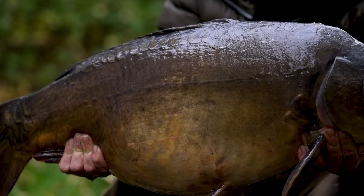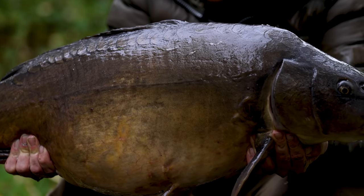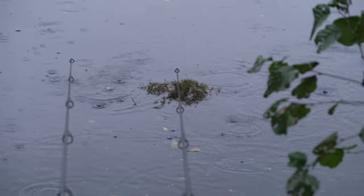Led me a right merry dance. He's wiped out all three of my rods. He's caused absolute mayhem in the swim. I've had to cut one of the lines, get it all back in. Yeah, it's still on. It's just where that weed bed's on the line.